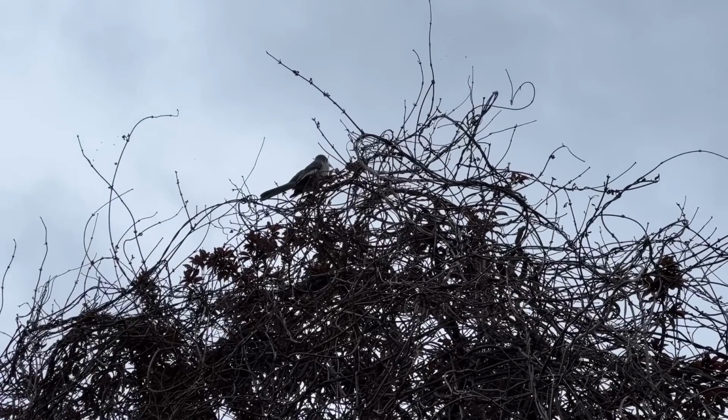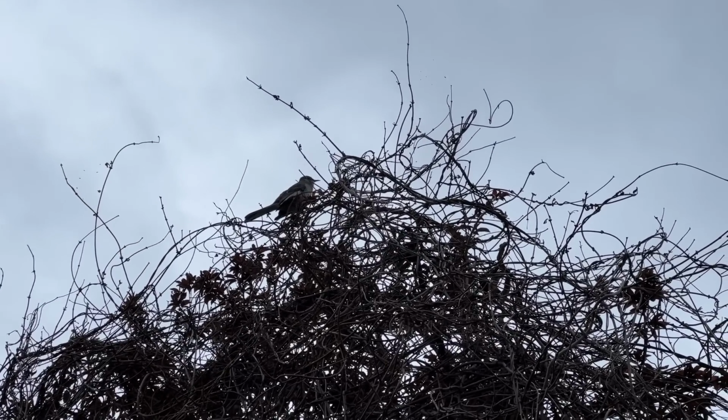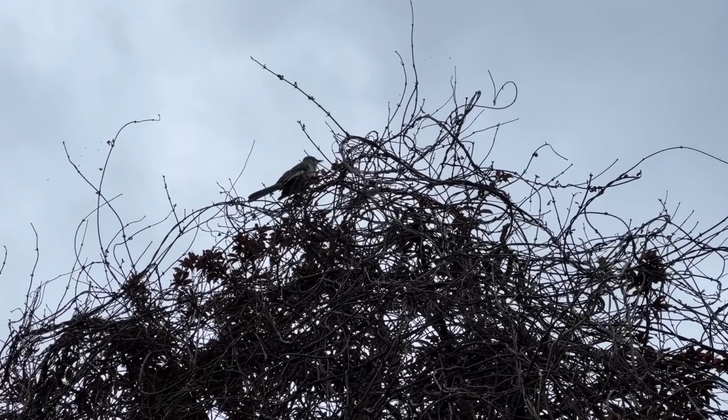So, the house you saw in the last video is completely gone. This bird. Is it spring? We hit the first day of spring, so it's time to sing. Anyways, the house is completely gone.